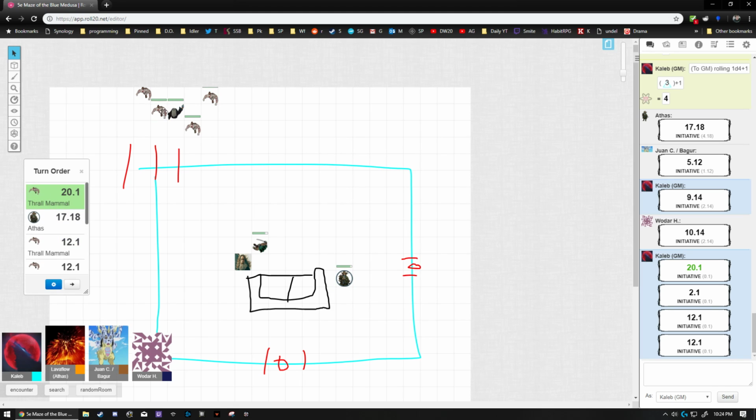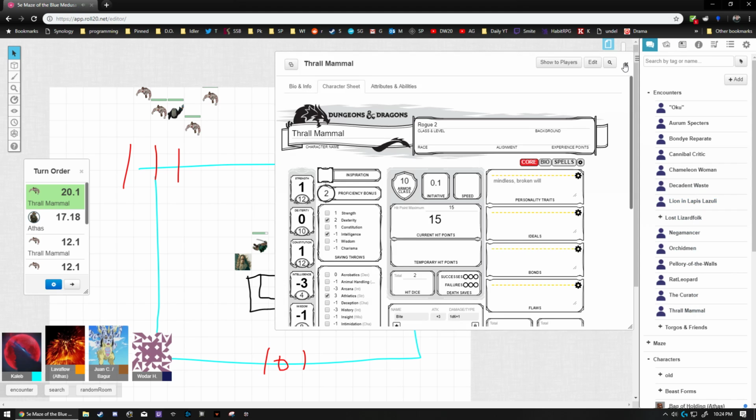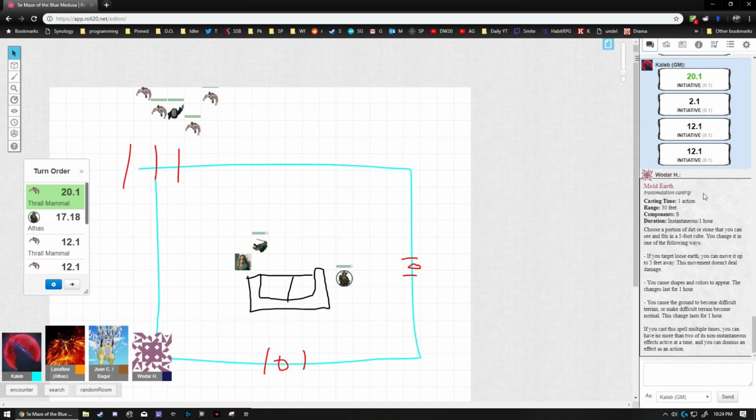Okay. Screeching in comes a monkey. Let me get for you exactly how big my difficult terrain is. So it's just 5 feet, just the doorway. So they lose a space of movement. Yeah. It'll use its action to dash and just run in and screech in your face.